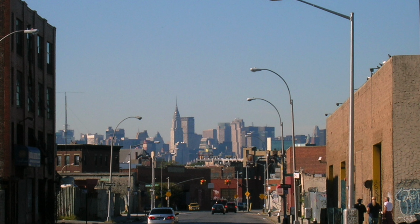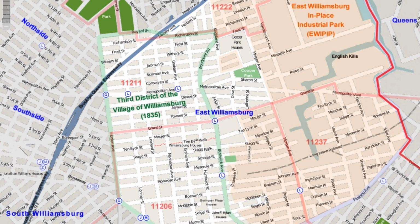What and where exactly is the People's Neighborhood? East Williamsburg is a name for the area in the northwestern portion of Brooklyn, New York City. East Williamsburg consists roughly of what was the 3rd District of the Village of Williamsburg and what is now called the East Williamsburg In-Place Industrial Park, bounded by the neighborhoods of Northside and Southside Williamsburg and to the west of Greenpoint.